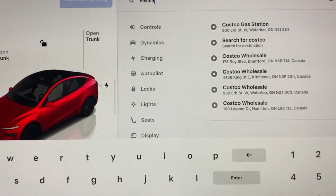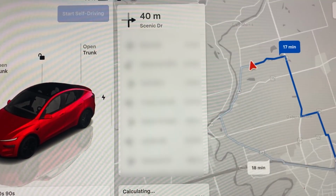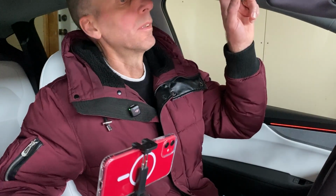Yeah, well, let's check and see if we can get to Costco Wholesale Brantford. So navigation seems to be fine as well. So let's just head there.